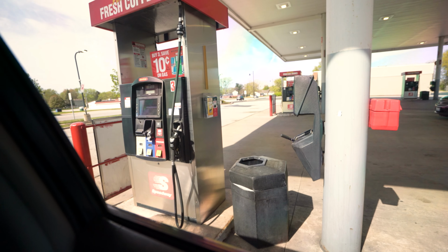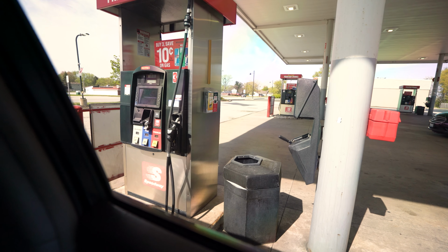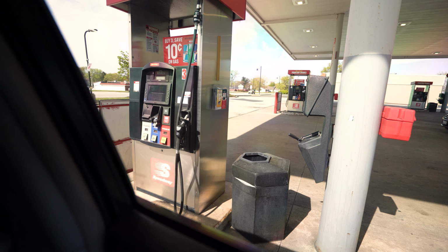Remember how I was just going on that rant about how expensive it is to own the 4Runner? Well, here I am on my second or third time filling up this week.